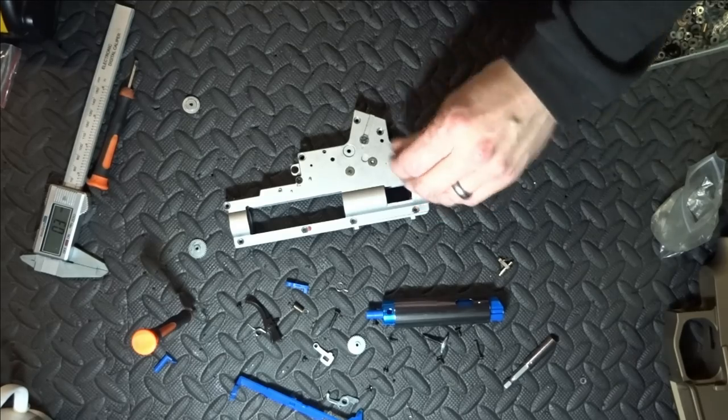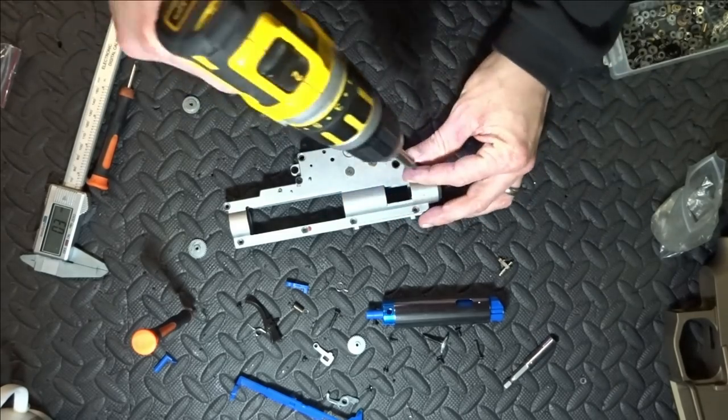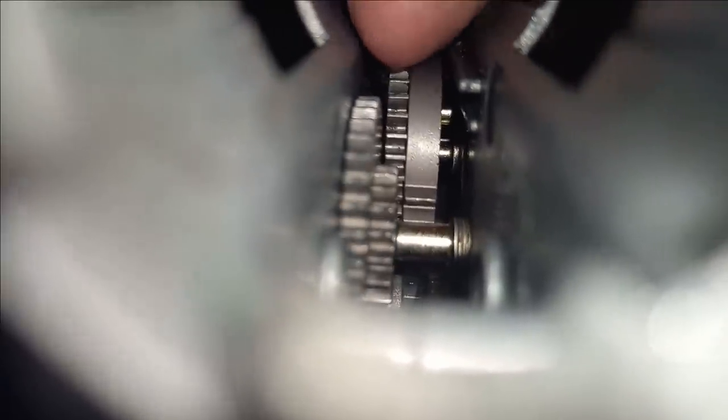Now I'm waiting for the comments that are going to be, oh, that sounds noisy. The gears sound a bit noisy. I want you to concentrate on this gear here, okay? I'm going to get my finger in and I'm going to spin it. I'm reasonably sure that is just the gear. As you can see, it rocks left and right.